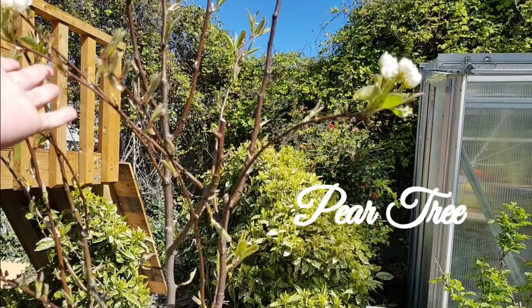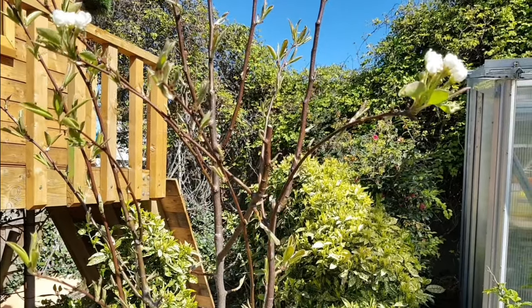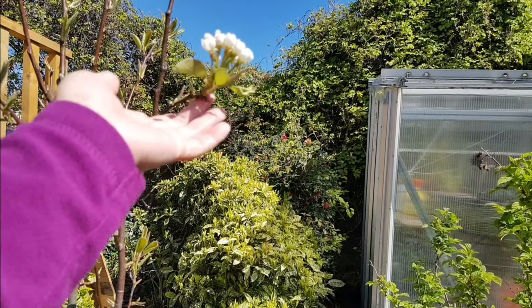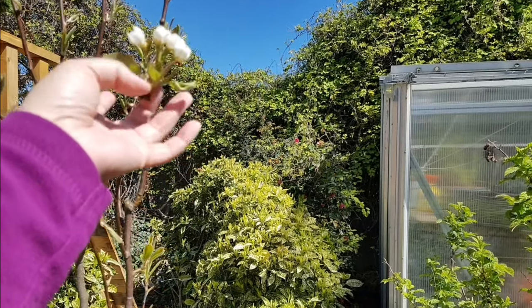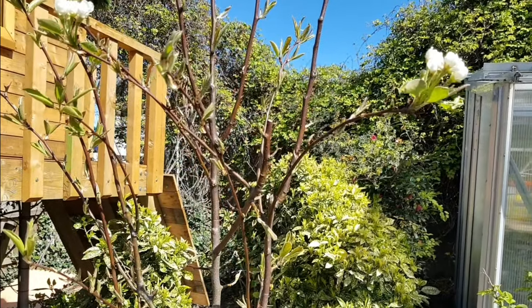I think this is the second year. No, third year of this pear tree. I think it's the third year. And last year we got three pears. We got three pears, but they didn't survive.